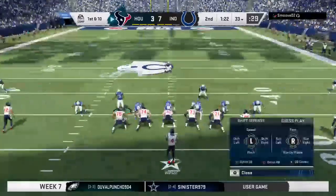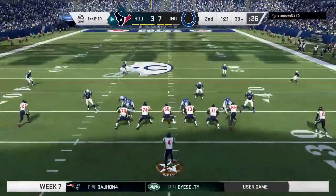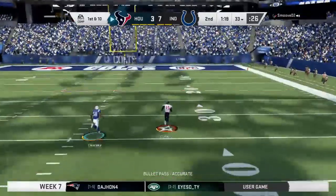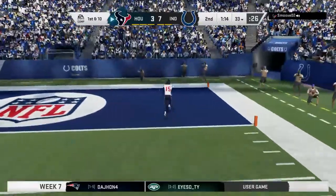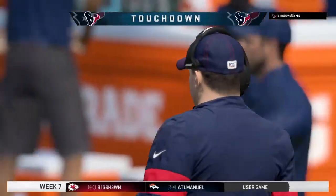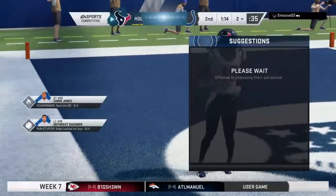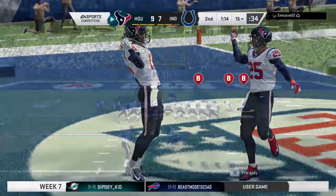The Texans offense ready to go here for their next drive. It was still more than a minute to go in the half. Time to try to mount a drive, and I would think that they would have to. This is today's NFL. And that's caught inside the 35. Touchdown, Houston. Will Fuller, his first touchdown on the year. And the Texans have retaken the lead.